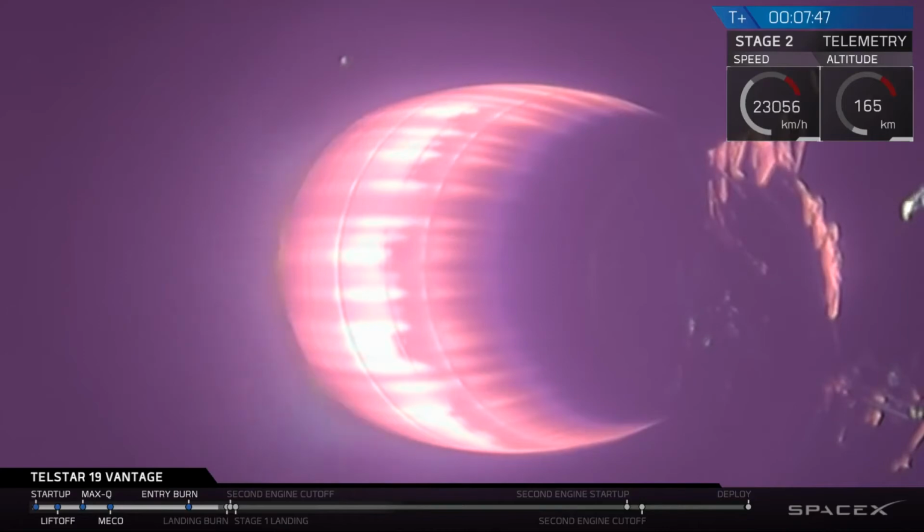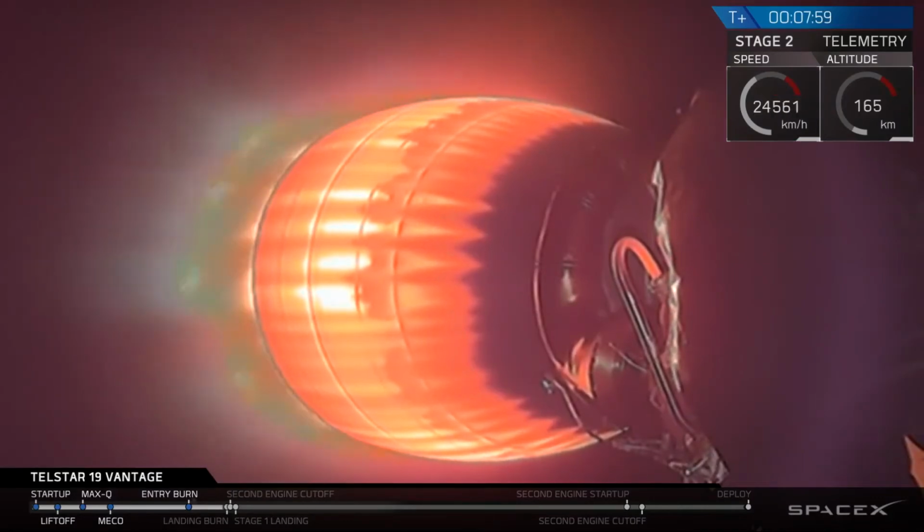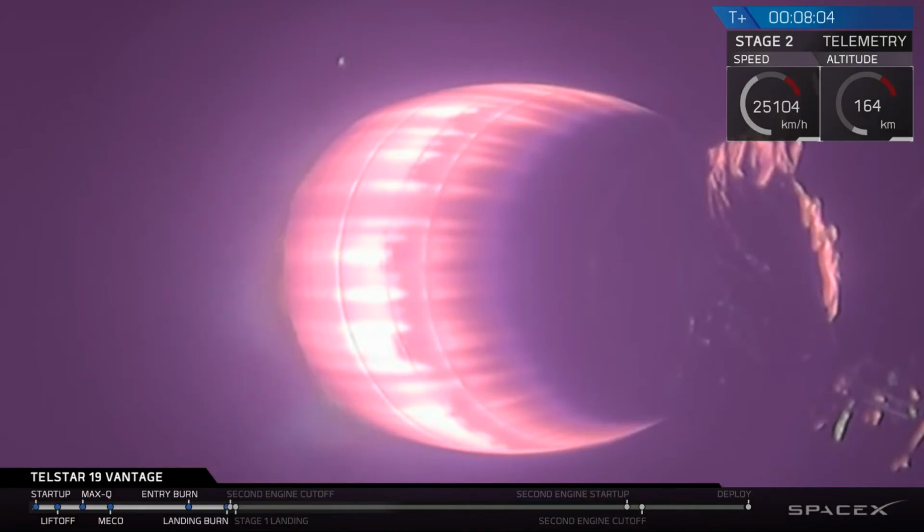Starting terminal guidance. As we go supersonic here, we're about 20 seconds away from the landing burn, and then again, 10 seconds to SECO, and then 5 seconds after that to landing. Stage 1 landing burn is starting. Stage 2 AFTS has safe. Drone ship has AOS.